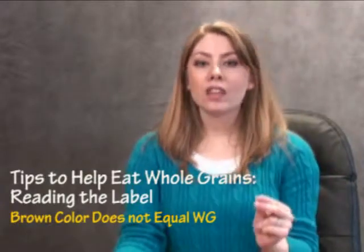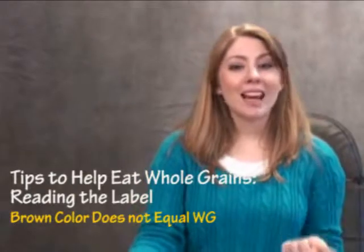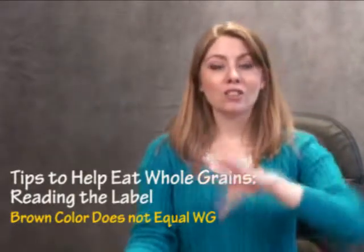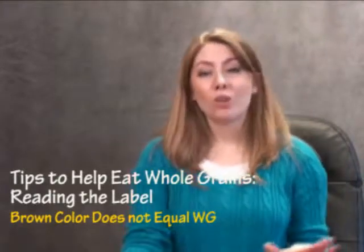And also another thing, brown color does not equal whole grain. So you could have molasses or other ingredients that could change the color and make it brown or have a tint of brown. So that doesn't mean it's a whole grain product either. So again, labels are your friend, really important to check those out.